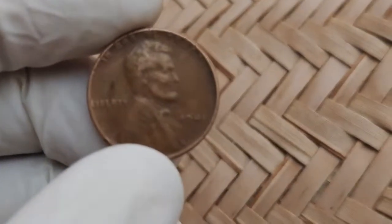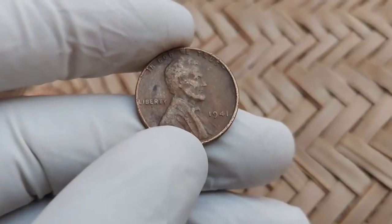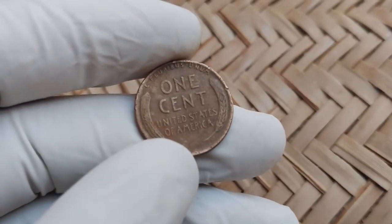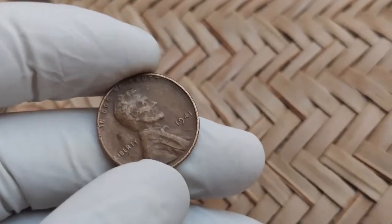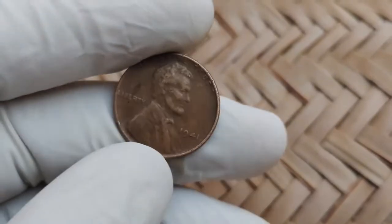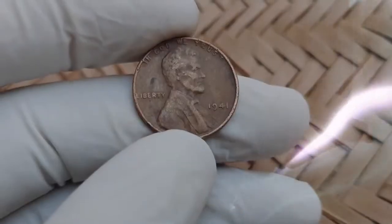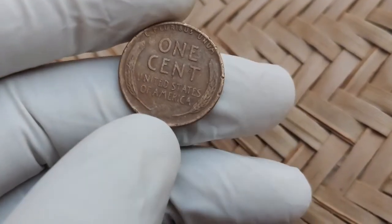Let's start with the mint marks. In 1941, the U.S. Mint operated in 3 locations: Philadelphia, Denver, and San Francisco. Coins from Denver carry a small D mint mark under the date, while those from San Francisco show an S. Philadelphia minted coins had no mint mark. While the standard coins are common, error coins and rare variations, especially from Denver and San Francisco, are where the magic lies.